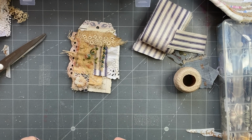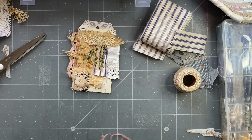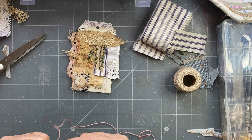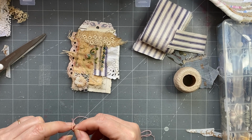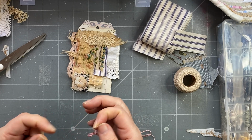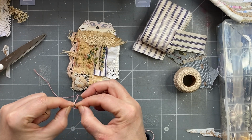Or, what about, I don't know if I can do those, I might do bullion knots. How about that? Let's do bullion knots across there for something different. But I'm only going to use 2 strands for that because otherwise it might be too hard. This is very old thread.